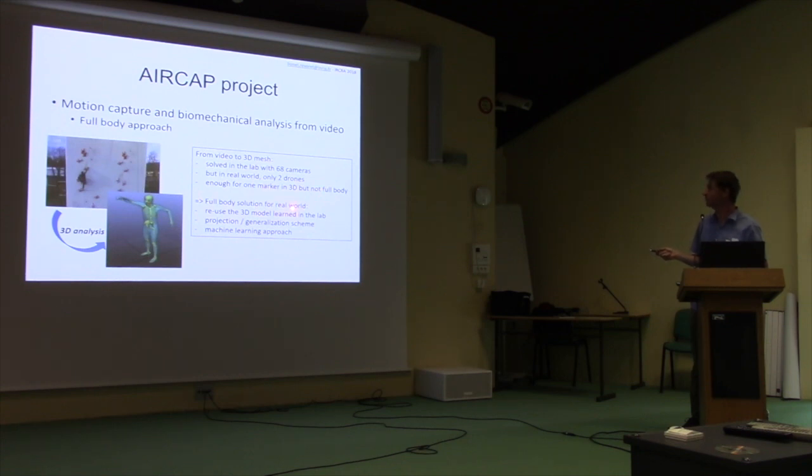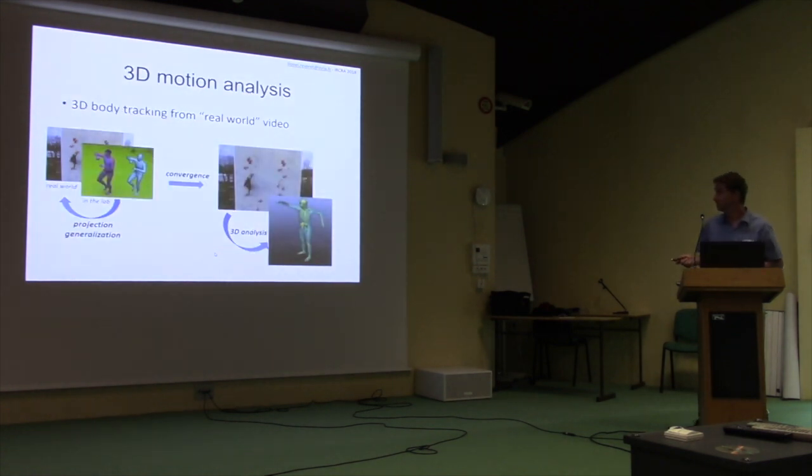But for a full body solution in the real world, what we are going to work on is to reuse the 3D model that has been learned in the lab, and we will use a machine learning algorithm in order to project the model and generalize the motion. This is a bit technical, but I will give you the outline and the basic idea.